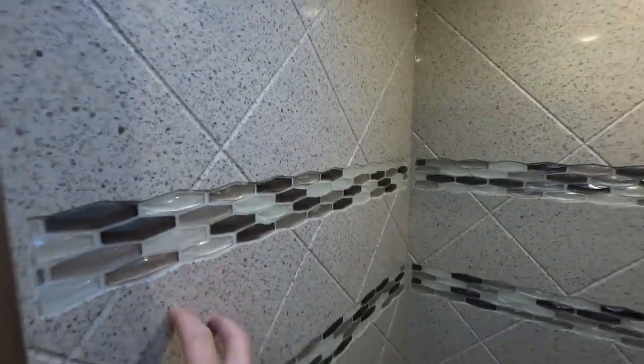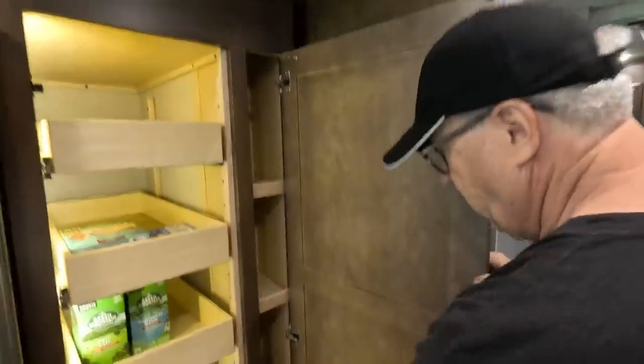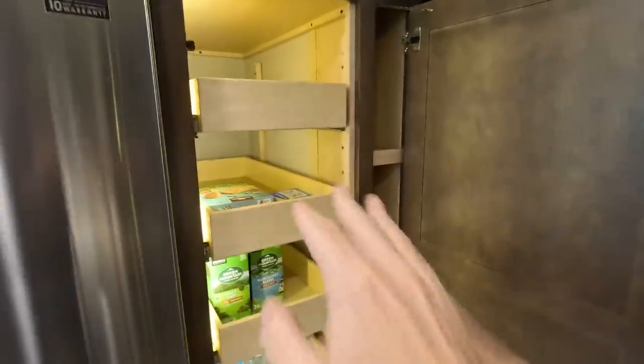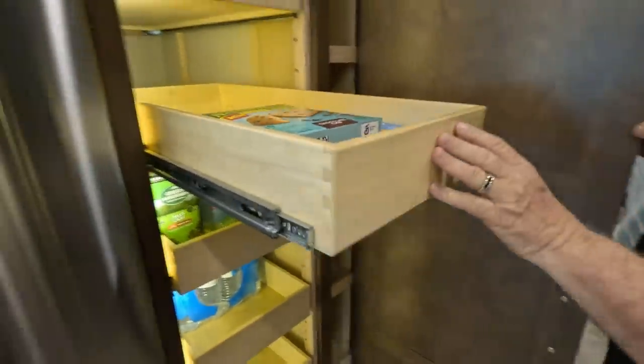Beautiful tile work that Newmar did here. Yeah, but look at this. This is unbelievable. First of all, you have all of these little shelves for things. You got to push it in first. So check. Yeah, and then it unlocks. Right. Yep. Dovetail construction.